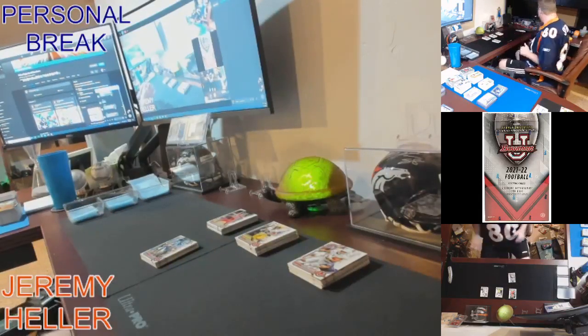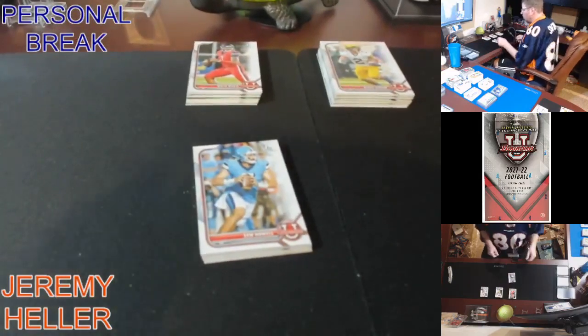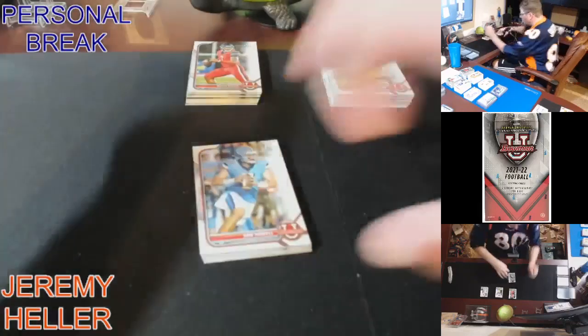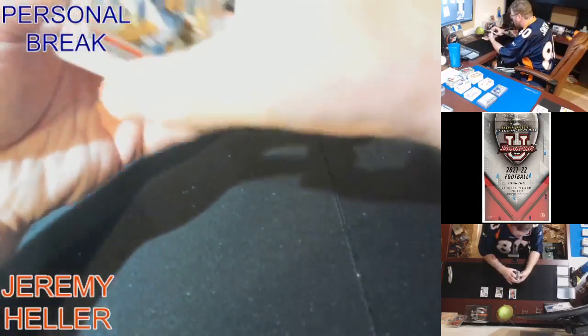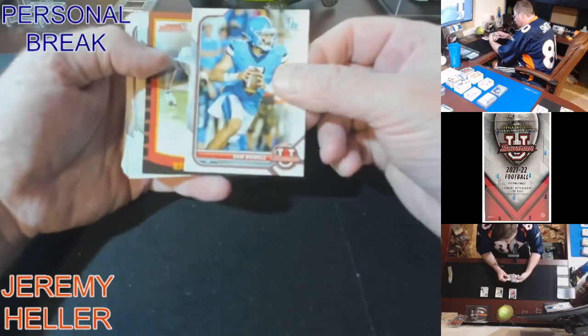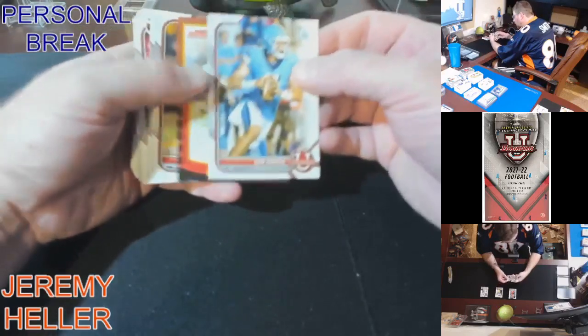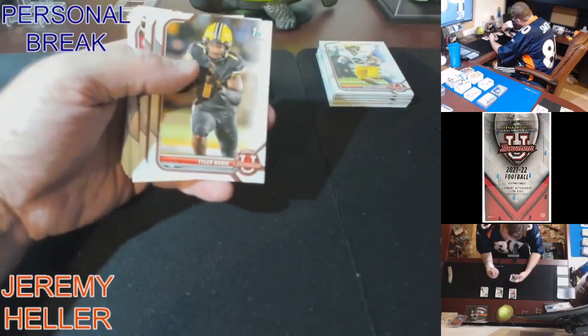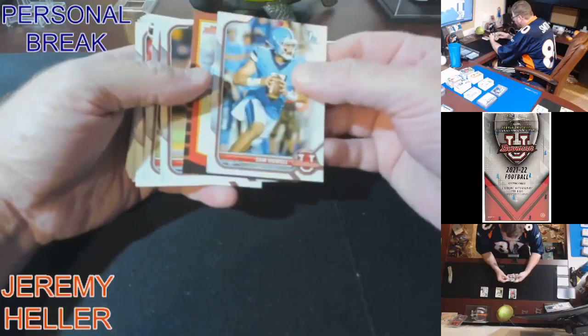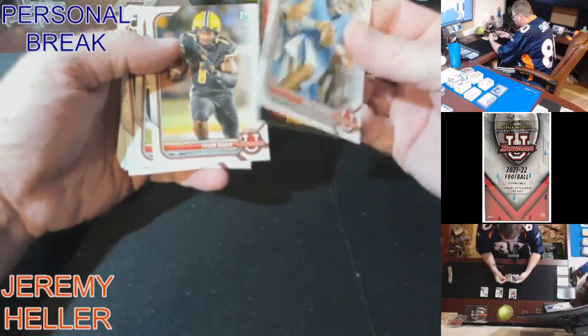All right. Let's see how we do here. It is cool though, like you said. You get some football first. Bowman first. So our first insert, Kyle Hamilton. Oh, is that like a throwback? It must be. The back definitely looks like a throwback here.